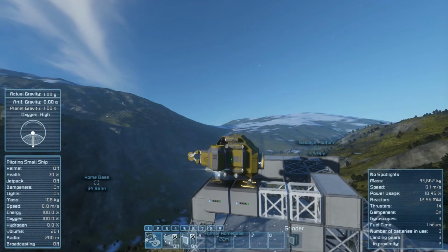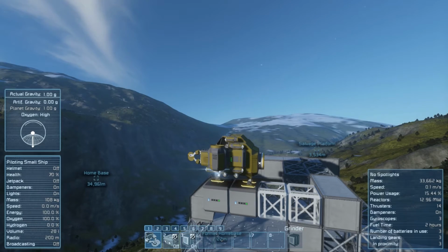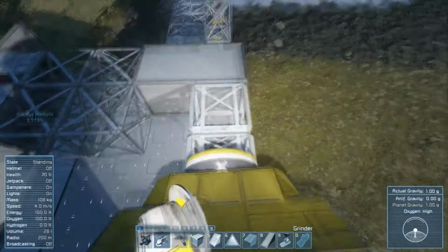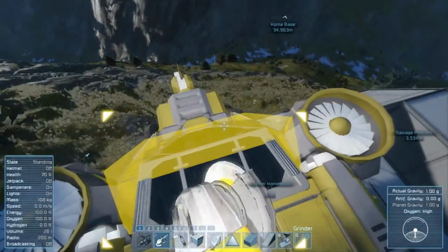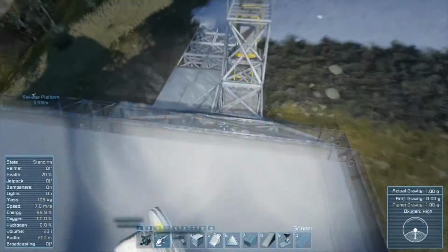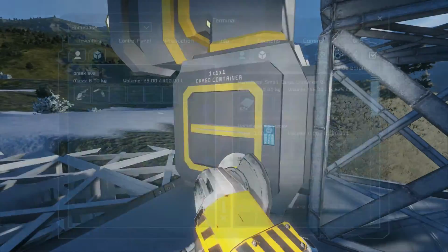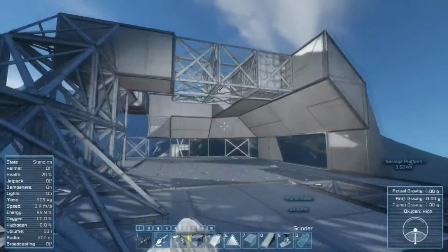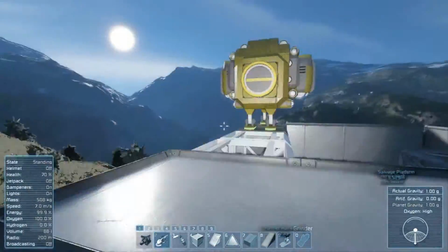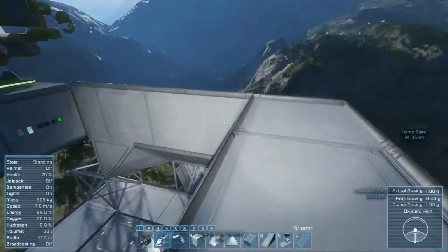Get the front landing gear down as well. Lock her off. Now, when I jump out of this cockpit, where am I? Okay. Can I get back into this cockpit? That's a good question. Before we go doing anything, let's go ahead and grab a couple steel plates. I think we're going to have to do some magical gymnastics to get back in there.